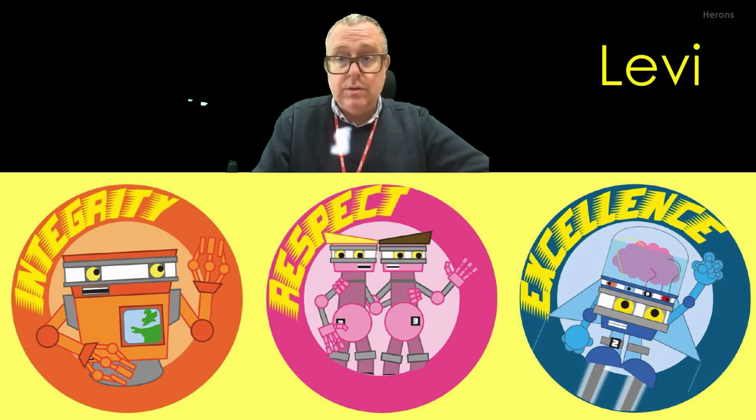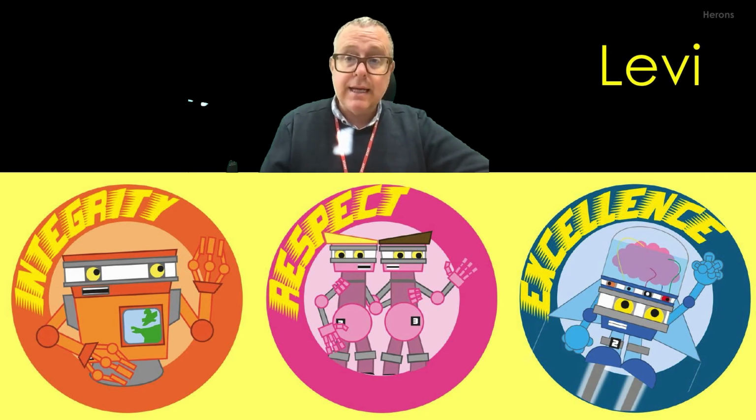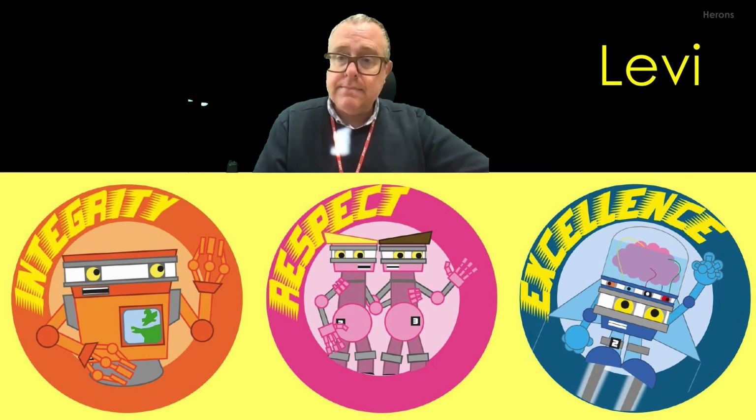The Herons Award this week goes to Levi, who's had a really positive start to Year 5. He's working hard in class, showing a greater sense of independence and confidence in himself. It's been great to see him taking risks to write down his own ideas while using models effectively to support him as well. In his maths, he's been focused and showed determination.